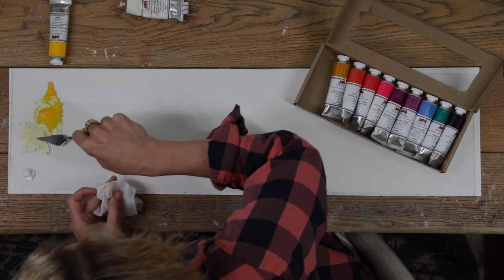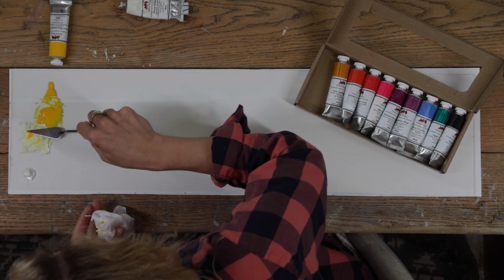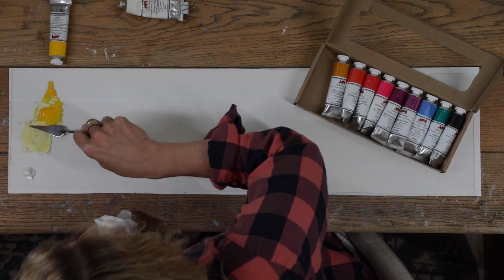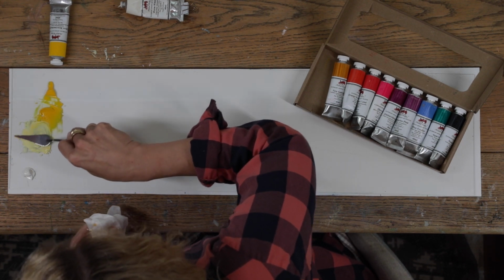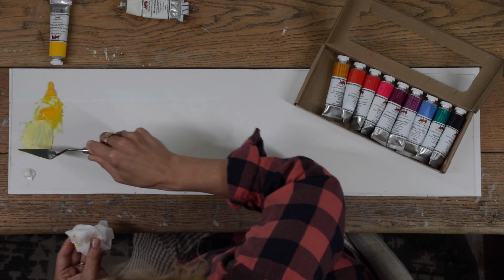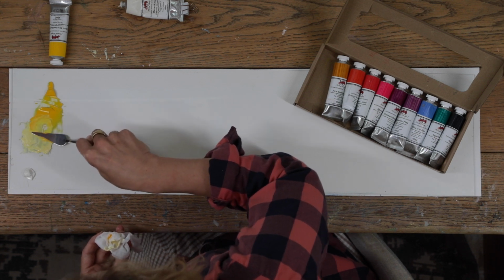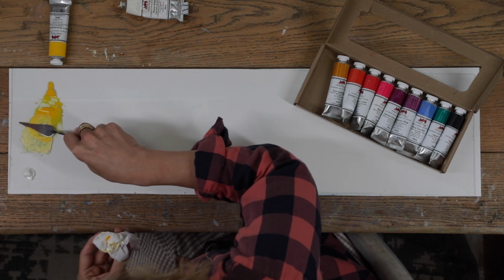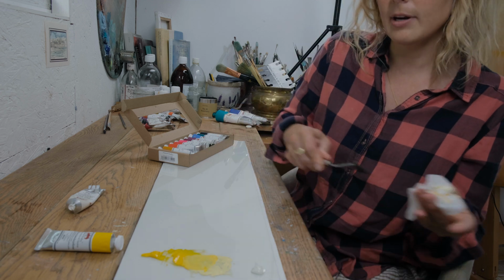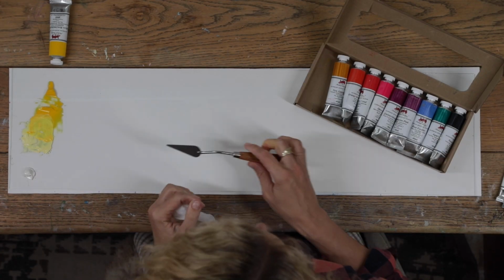Okay, so a little bit of white, quite an icy kind of lead tin tone to it. Oh, it's a very cool yellow. Buttercup almost. Really vibrant. It could be a lovely replacement for a cadmium yellow for someone who's looking for a bit of a change. Okay, so really buttery.